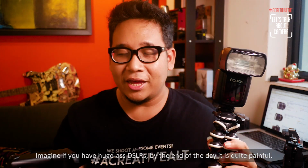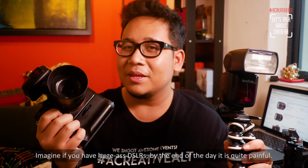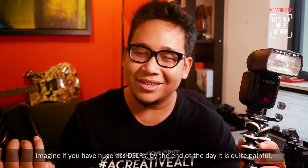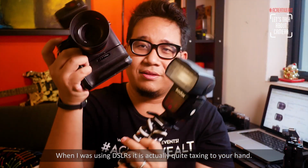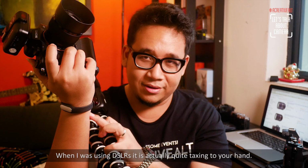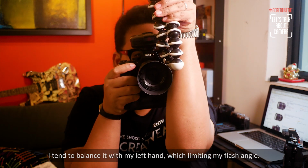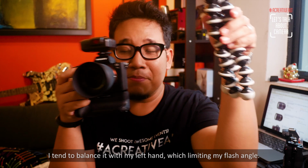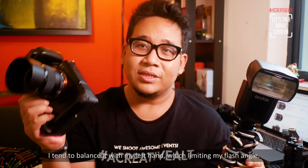So imagine if you have a huge DSLR on your right hand. By the end of the day, it's quite painful. I just had a problem of having a big DSLR like this. It's quite taxing on this part of your hand. So last time I tended to support it like this, but by doing so, it limits the angle of my flash. By doing this, I can hold the camera with one hand, no issue. So I think it's a big plus for me, and this is probably one of the main reasons why changing to Sony is a good idea.